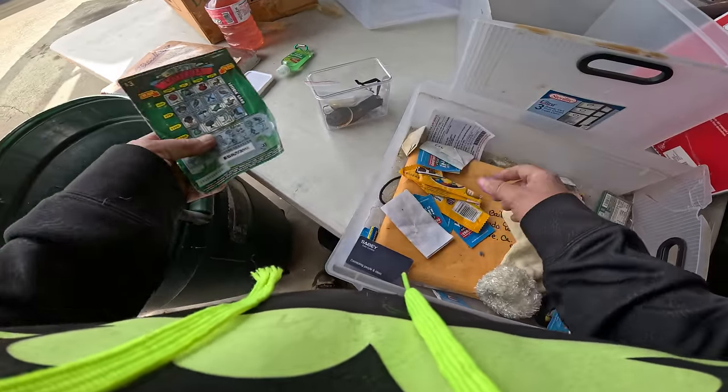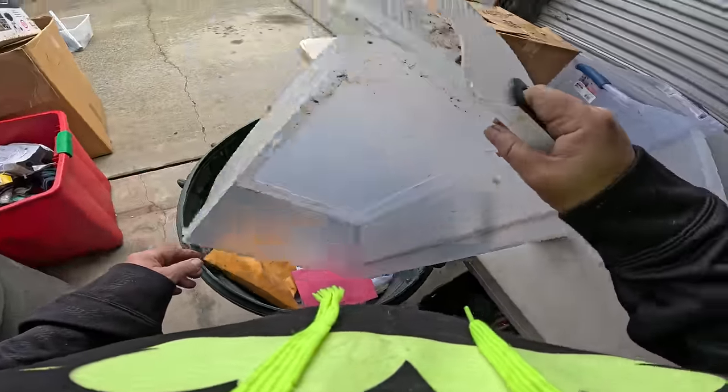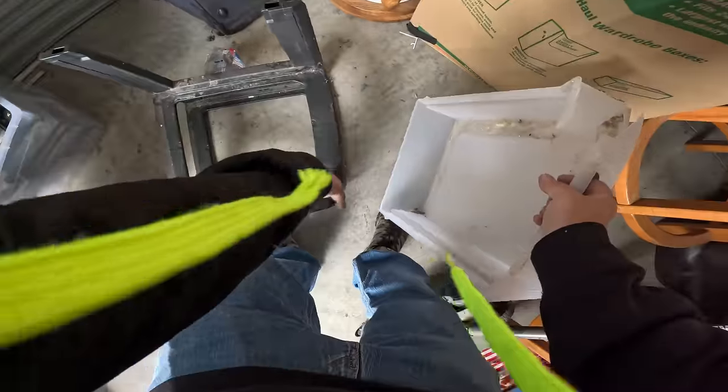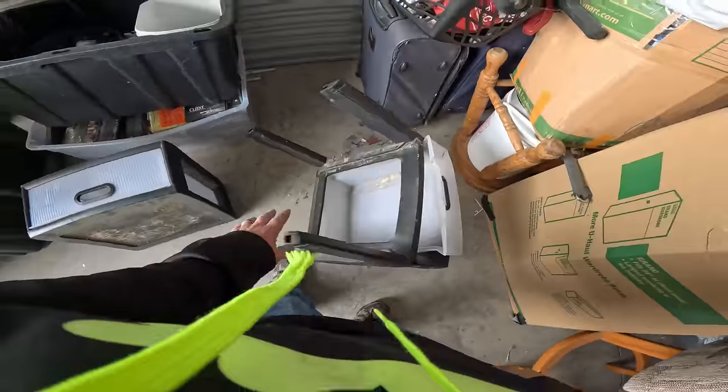I don't know if I put that aside, but look at this. An empty can. All right, guys. I don't know. This being broken, everything being so dirty, I might just take this to the dump. They usually sell, but not in that condition.